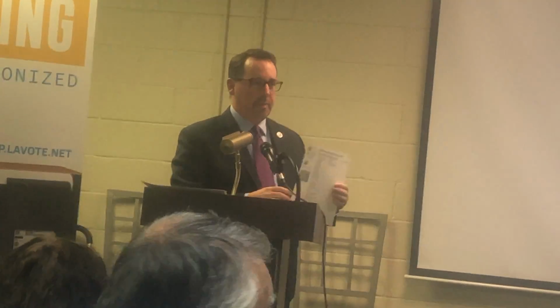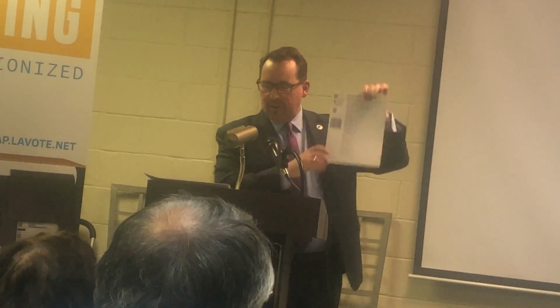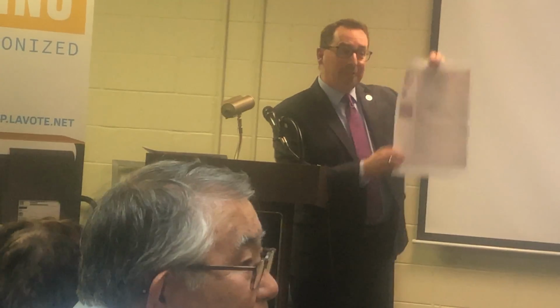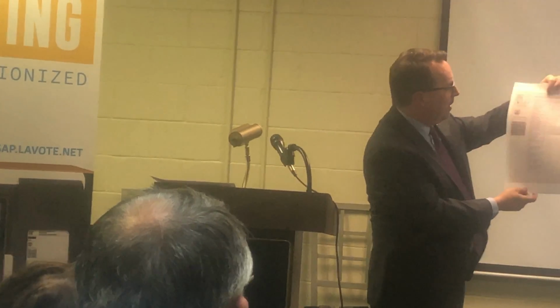Because a barcode is not human readable. It's a QR code, which is like a barcode. But so this is what the voted ballot looks like. I know it's hard to see. Actually, I have a bigger one. Here's the ballot. So this is a ballot. This is what it looks like. This is the human readable text, and it's pretty big font. You'll see when you get there.